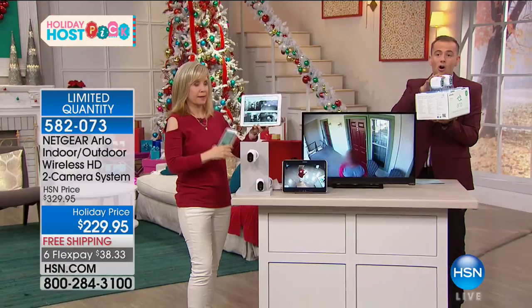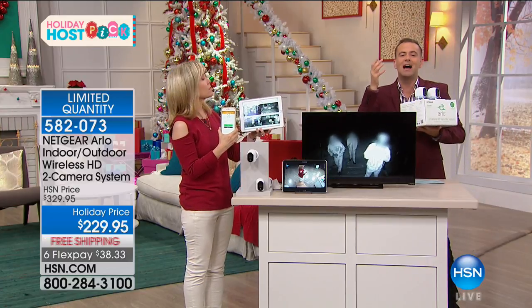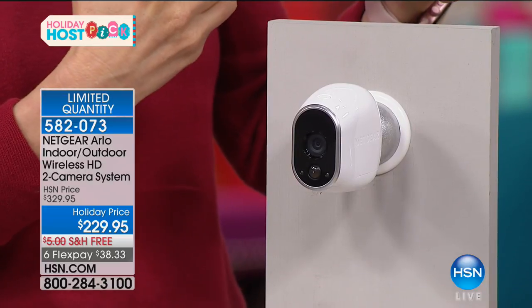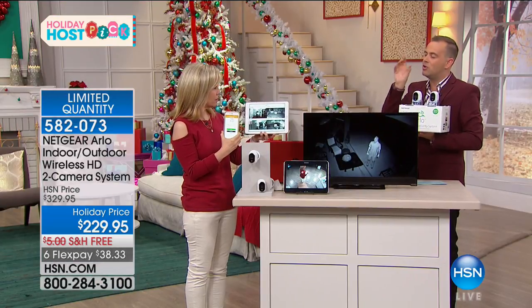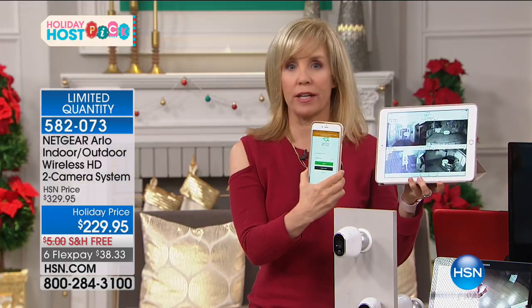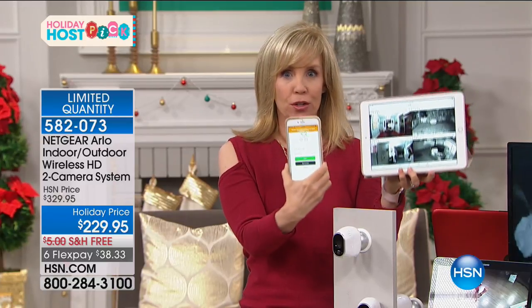This is what I have at home. I wouldn't be without it. We check in on Oliver when he's with the babysitter. We check in on our golden doodle, Harry. We check in when we are in a different state, in a different city. The reality is, Julie, it is always meaning you are always at home, even when you're not at home. Exactly, and it's always guarding your house 24 hours a day with no fees from your phone or your tablet.